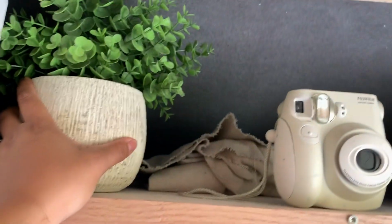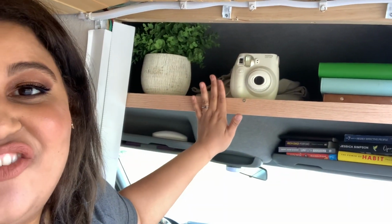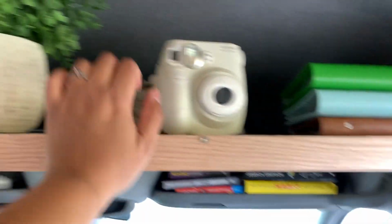But here, I don't really have that much stuff. If you guys remember, I used to live in a RAV4 SUV. So I kind of downgraded all of my stuff already. So I don't really have that much stuff. Up here, it's really great to have storage, but I don't really use it. But if I ever do need to use it, I have all this room over here. But right now, this is for decoration, guys.